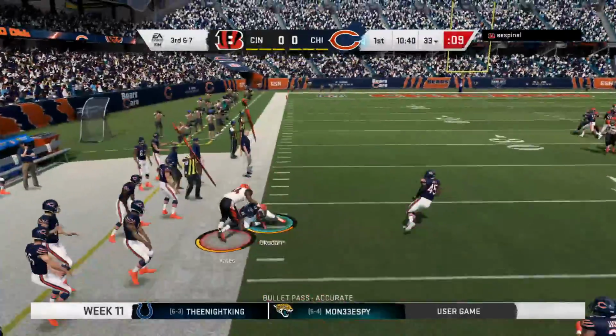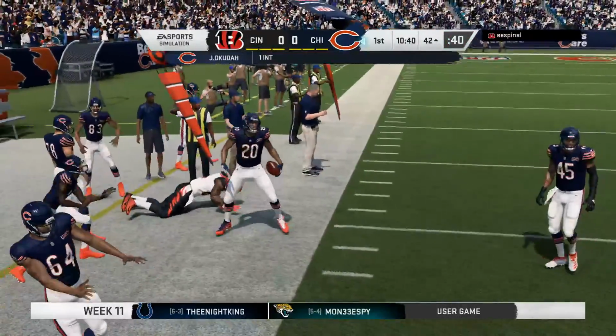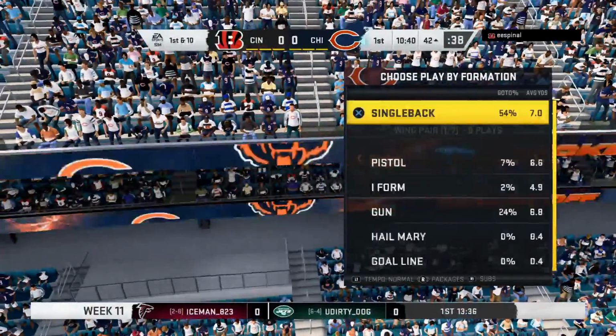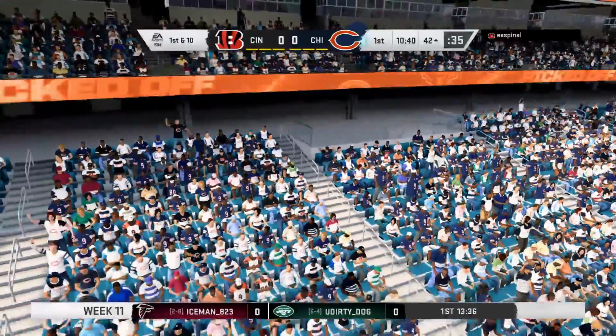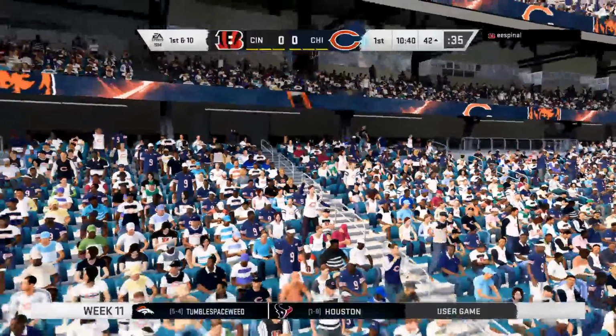A fight for the football, and it's intercepted. Picked off right around the 43, and they will set up shop in enemy territory at the 42-yard line. First and 10 at the 42-yard line.